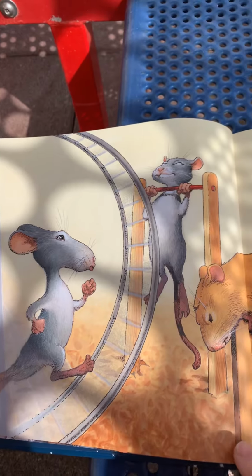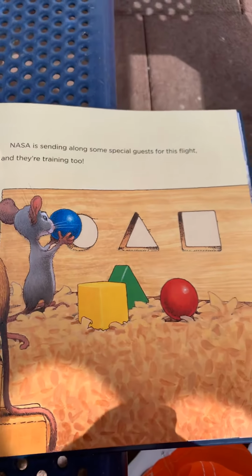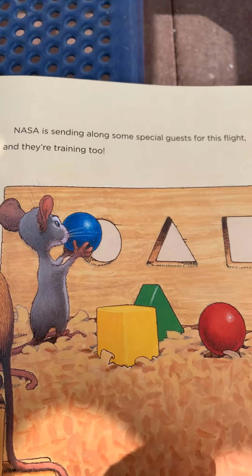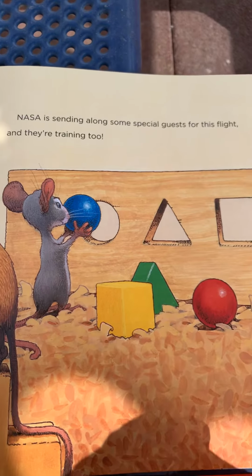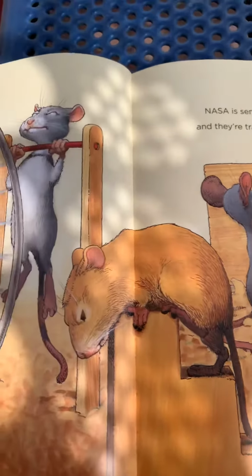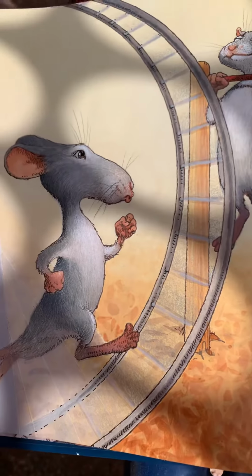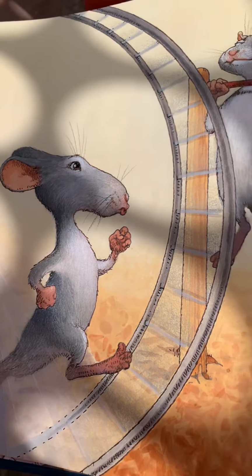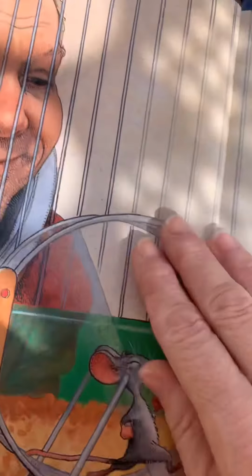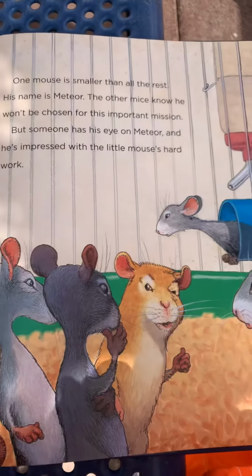Let's see what else happens in our story. I wonder if these guys are going to get to go on a special mission, because the book is titled Mousetronaut. NASA is sending along some special guests for this flight, and they are also in training. Oh, look, this one guy, he's doing some push-ups. He's getting strong muscles. This guy's on the treadmill doing some exercise. And this one is walking upstairs. They all have tasks to do. Oh, there's our astronaut again. He must really like his friends.